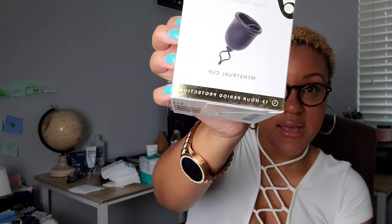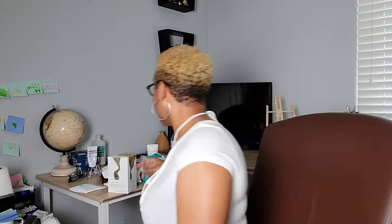This is the full fit because I told y'all I run kind of heavy like the first few days of my period. And so this says 12-hour period protection. See that? 12-hour period protection. I'm never going to leave that in for 12 hours. I'm just not going to do it.